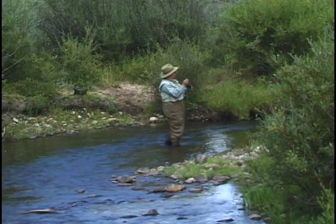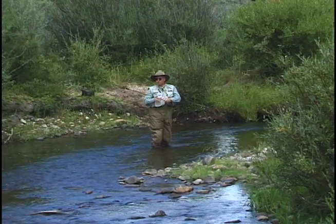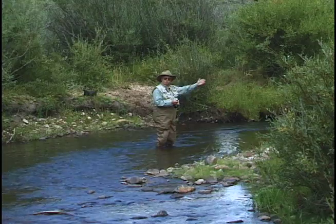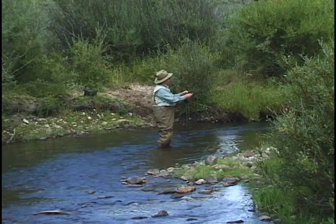Got one. Oh, missed him. Okay. I'm fishing back up the river. I fished this little hole. I said I needed to move on and rest it. There's a hole. The river's running away. It's the wrong way. And it was another nice rainbow under the branches here.